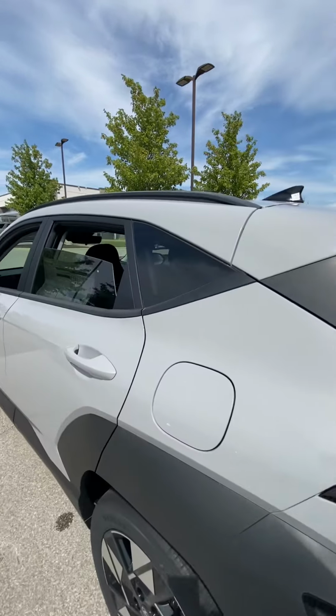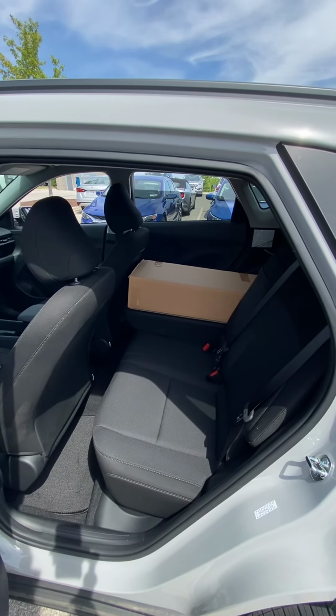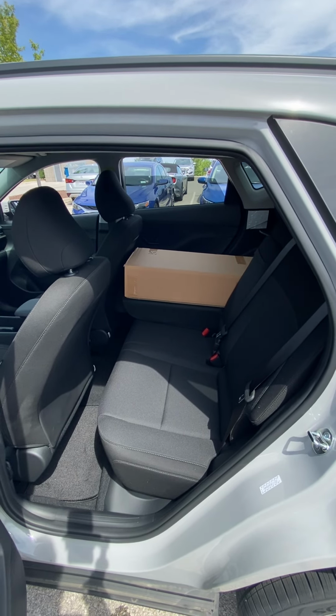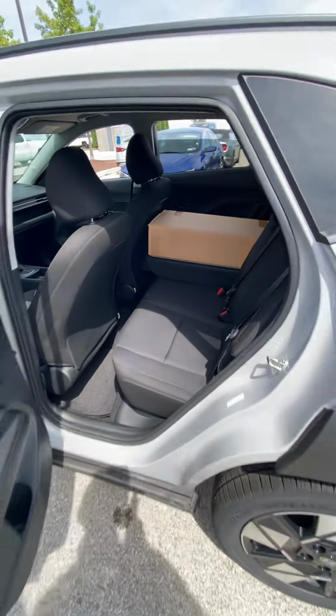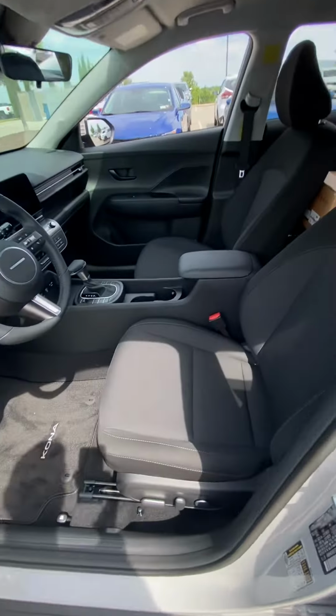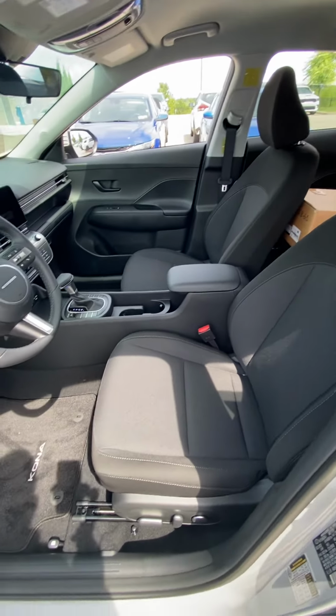Inside, you're probably interested in checking out. You're gonna see the seats do fold down to give you maximum storage space. Those are the roof racks that are going across the top, but you're gonna see the seats look great. No rips, no tears. We'll go ahead and show off our front seat. Show you no rips, no tears, nothing like that.